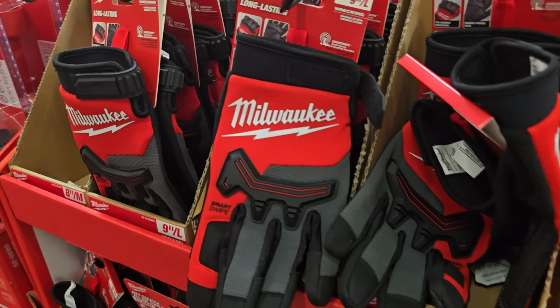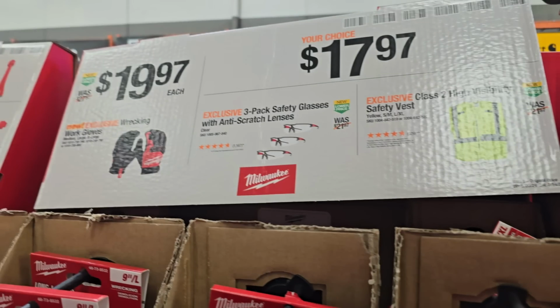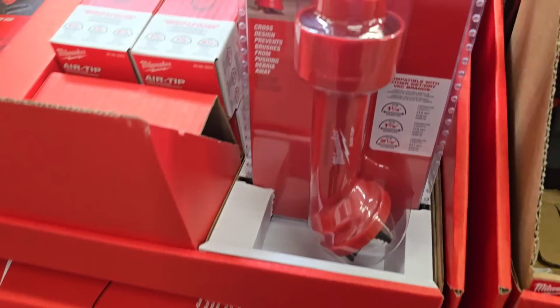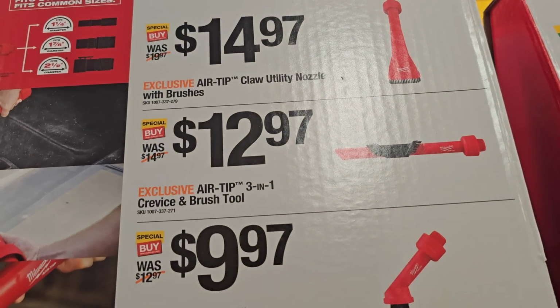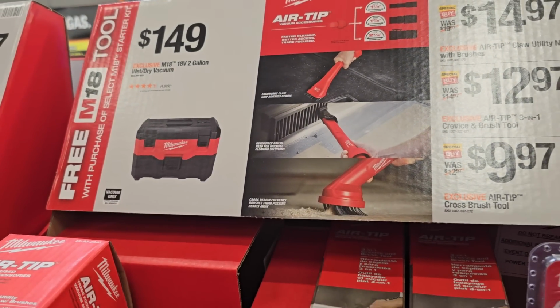All right, I love these gloves. These are demolition gloves. 19.97 and 17.97 for the safety glasses or the vest. And then you got these vacuum accessories. They're 14.97 for the air tip claw utility nozzle, 12.97 for the air tip 3-in-1, and then 9.97 for the one with the brush there at the bottom.